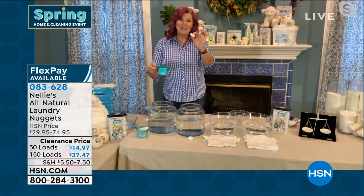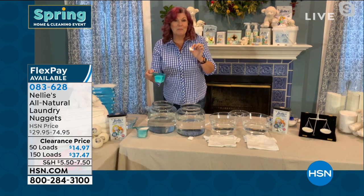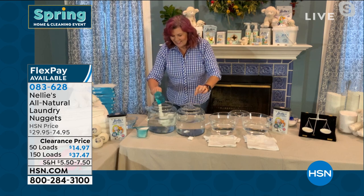They're so cute. By the way, I don't know if the nuggets are named after the dog or the dog is named after the nuggets, but James, the owner of the company, his little Frenchie bulldog is named Nugget. I just think that's so cute.